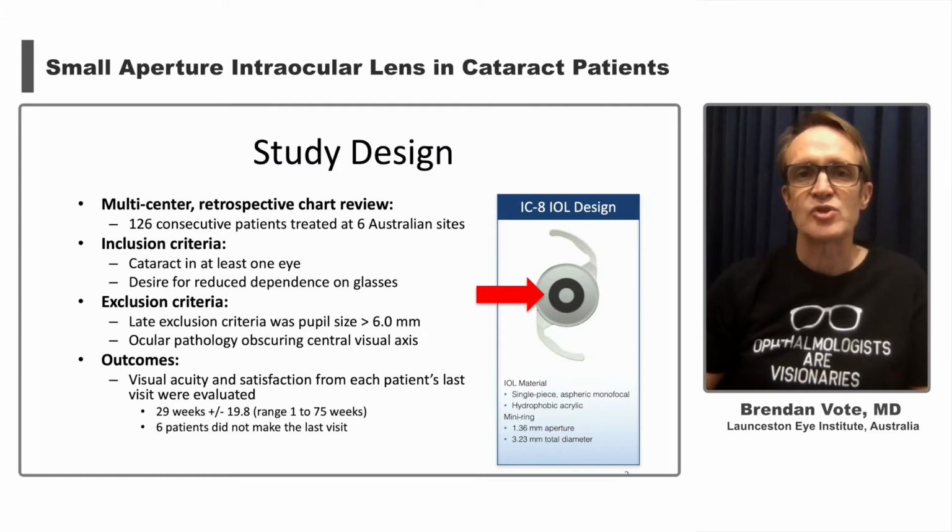Our study was a retrospective review of 126 consecutive IC-8 surgeries performed by 6 Australian surgeons. All patients had cataract in at least one eye and a desire for a moderate degree of spectacle independence. Exclusions included visual axis scarring, and with surgeon experience in using the IC-8, a recommendation to exclude mesopic pupils greater than 6mm. Uncorrected visual acuity at distance, intermediate and near, and patient satisfaction were assessed.